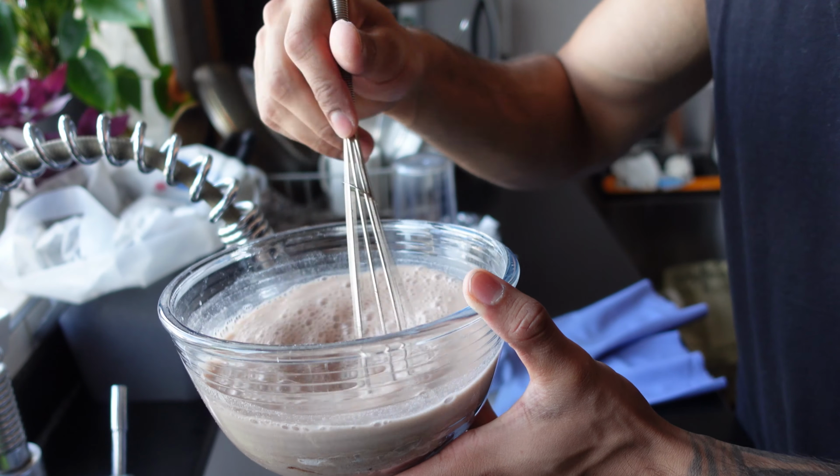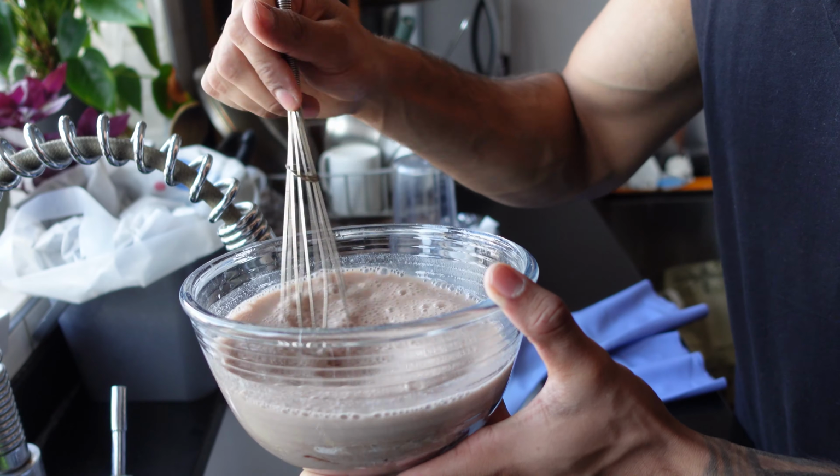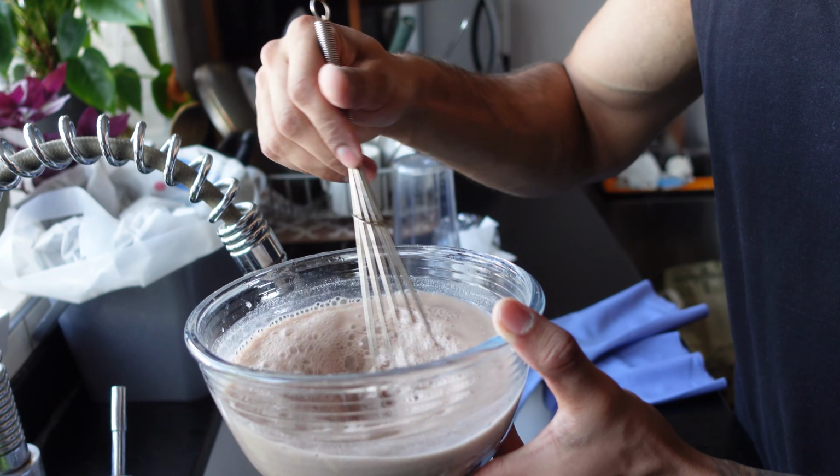And then let this sit, because you have to keep an eye on this when you're cooking it. So in the meantime, I'm just going to prepare the Faye yogurt. And then I'll keep an eye on this and let this cook after.